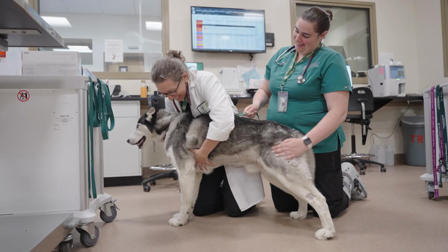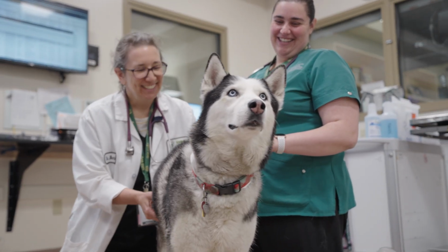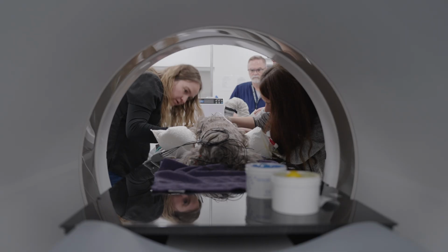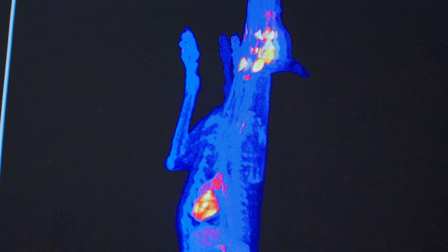My name is Jenna Burton. I'm an associate professor here in medical oncology, and I am also the oncology service chief and section leader. Imaging is everything. To understand where the extent of cancer is in the bodies of our patients, imaging like PET CT are really crucial for us to look for areas that cancer might be.